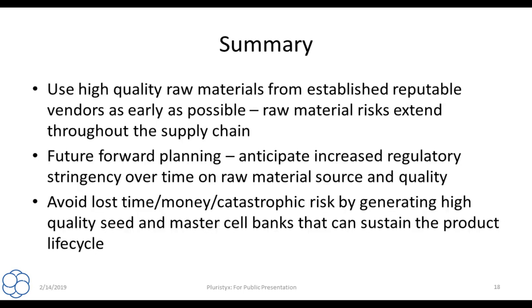So in summary, I hopefully have communicated how important it is, from seed material on through your master cell bank all the way through to end product manufacturing, especially at the beginning, to use high-quality raw materials from an established and reputable vendor as early as possible, because those raw material risks extend throughout the supply chain, and they put the entire project and product at risk if they're not dealt with.